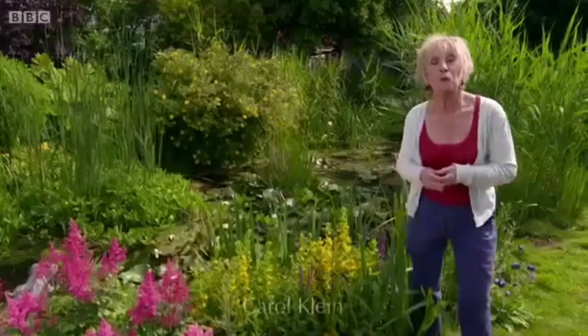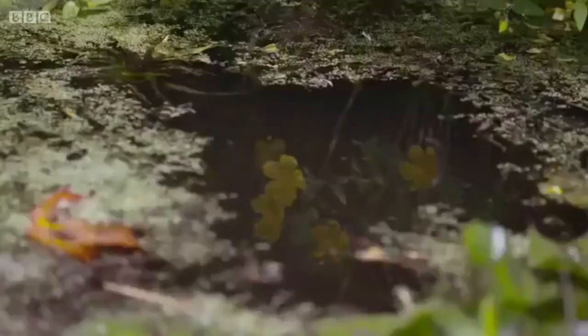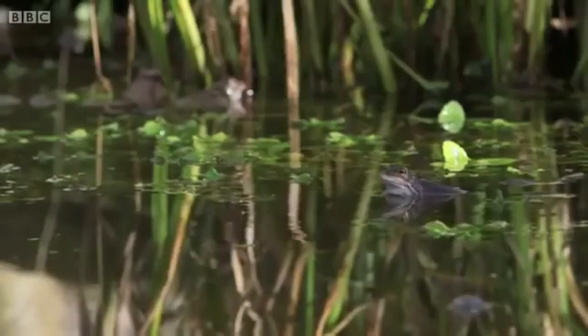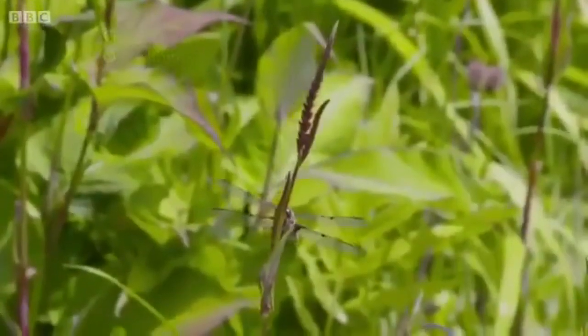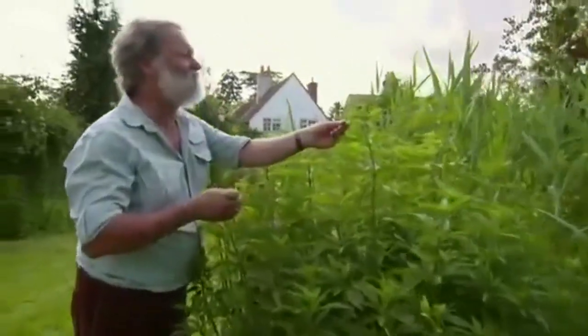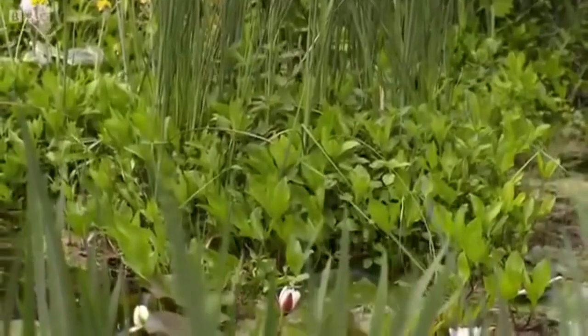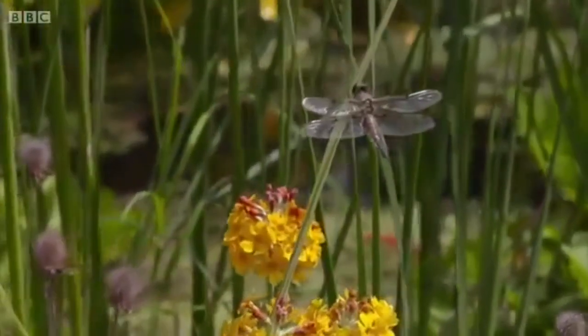In Britain, we've created more than 2.5 million garden ponds. Water plays a very significant part in the designs that we love. But what more does it contribute other than its visual appeal? Steve Head is a zoologist who, for the last 15 years, has been developing and studying his garden pond to attract wildlife.